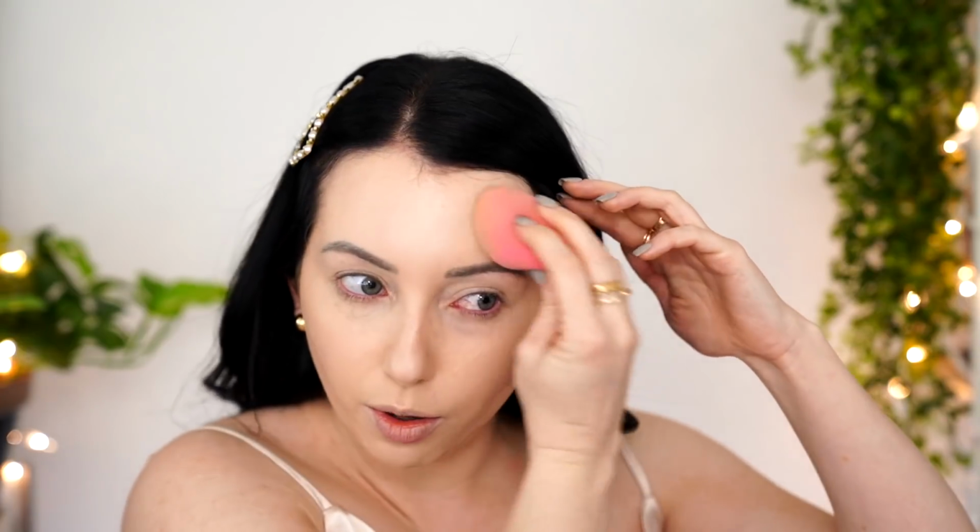Trust me, it's shocking to me as well, but this is the only sponge, this LA Girl one, that I like dry. It's just a different texture, so it works better for smoothing everything out. It doesn't pick up the product or anything, just kind of smooths out the finish.